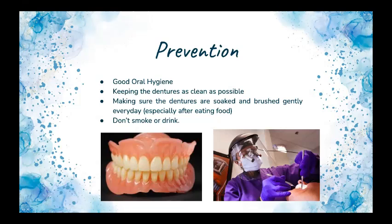Keeping your dentures as clean as possible, especially overnight. Some yeast infections will clear up completely if you don't wear dentures at night for at least 2 weeks or so. And also brush and soak your dentures every day.